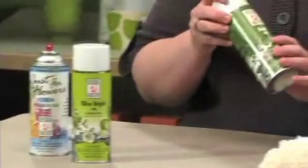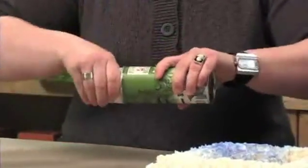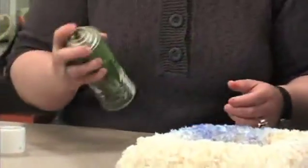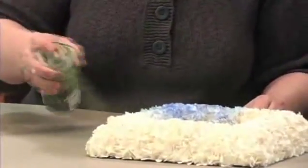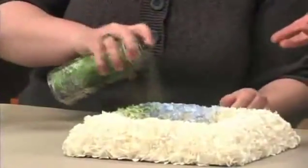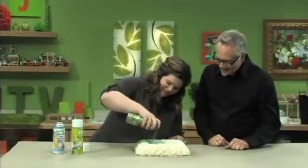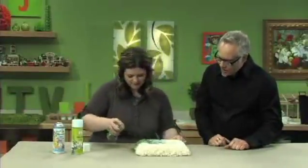Now we're going to use the basil, and what you do is pick it up a little bit. I love the greens. I'm addicted to the greens. I love the moss green, and then the basil was my next favorite. You go through a lot of these cans. Oh, I know. It's the best. So you're going over the top of that, and then just look at how it evens that out.